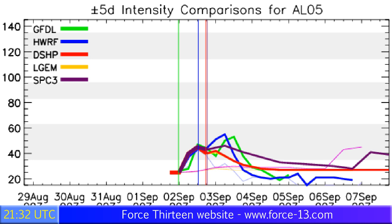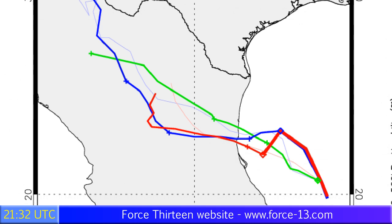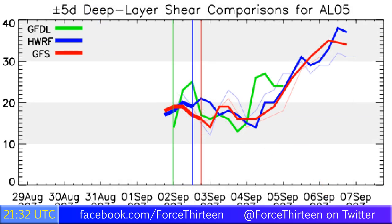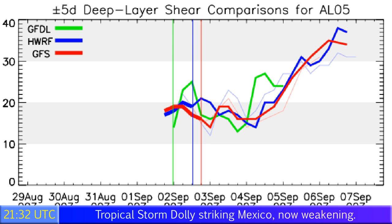So these are what the computer models say for the intensity. 1 or 2 models predict a slightly stronger system moving inland, but that looks exceedingly unlikely now. I think it will be weakening all the way in. As you can see, these models are slightly dated, maybe 6 hours or so, so the storm has moved towards the coast quicker than expected. The crosses on those lines, the red and the blue one in particular, show midnight tonight still being at its current position right now, so the storm has gone ahead of schedule.